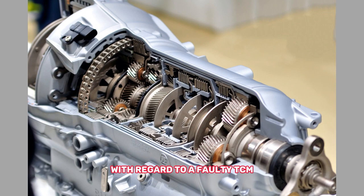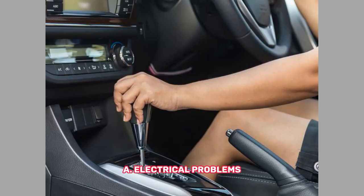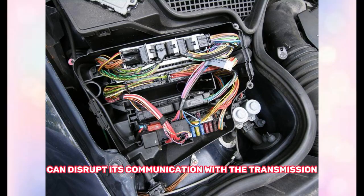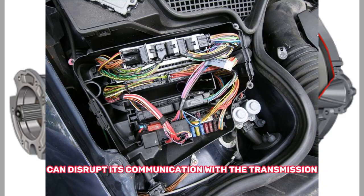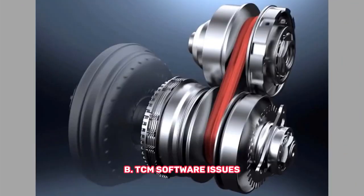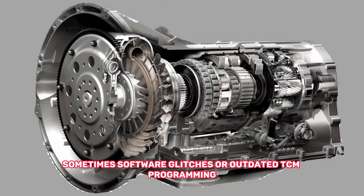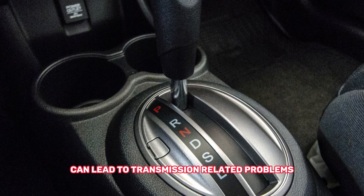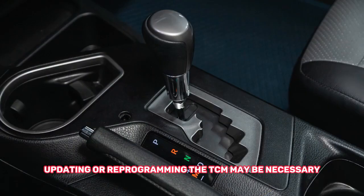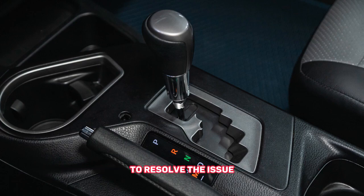With regard to a faulty TCM, consider the following. A. Electrical problems. Faulty wiring, loose connections, or damaged electrical components within the TCM can disrupt its communication with the transmission, causing a lack of movement in any gear. B. TCM software issues. Sometimes, software glitches or outdated TCM programming can lead to transmission-related problems. Updating or reprogramming the TCM may be necessary to resolve the issue.